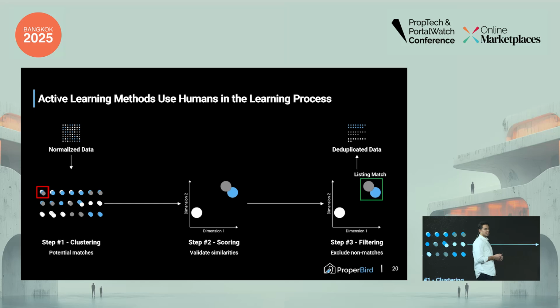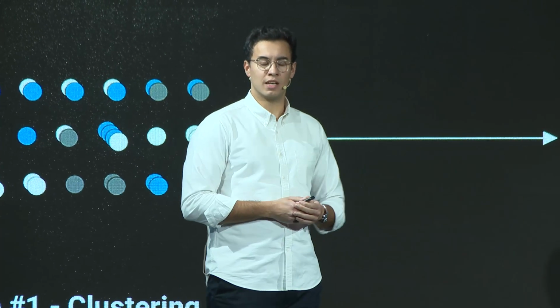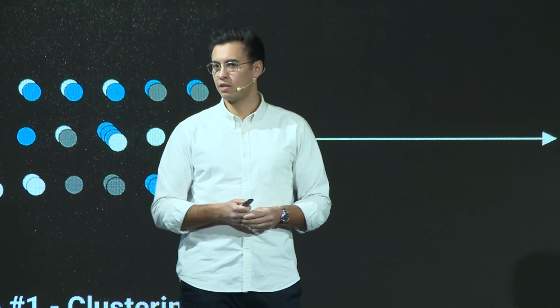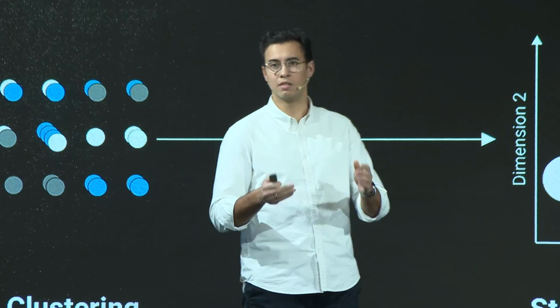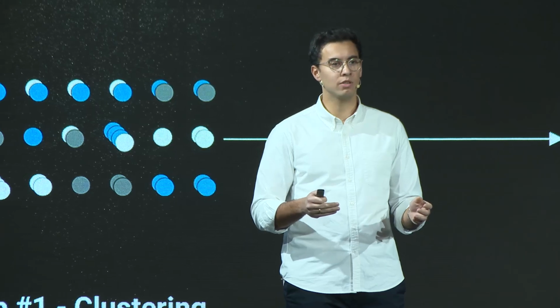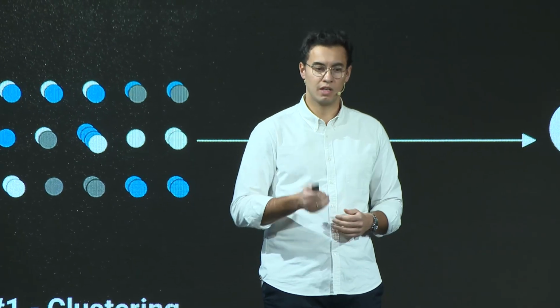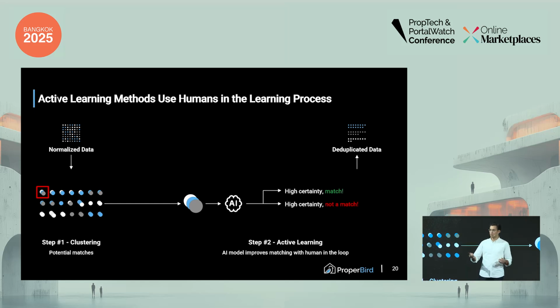Another approach that we're currently experimenting with, disclaimer, this is not yet in production, but I find this extremely interesting. It goes through the usual approach that I've shown you earlier, but instead of scoring and filtering the listings deterministically, we hand it over to an AI model. This AI model then defines for itself with high certainty that this could be a match. It can say with high certainty that this is not a match, or it can have a low certainty.